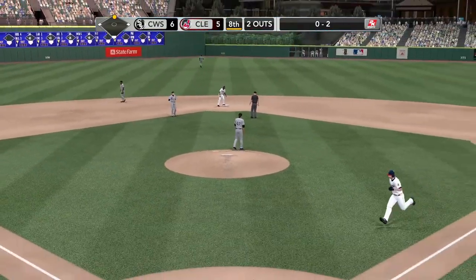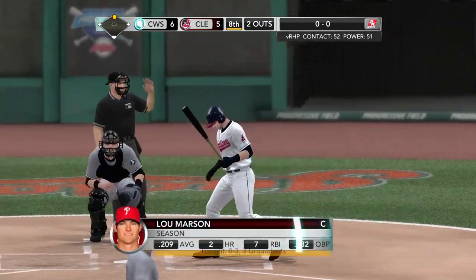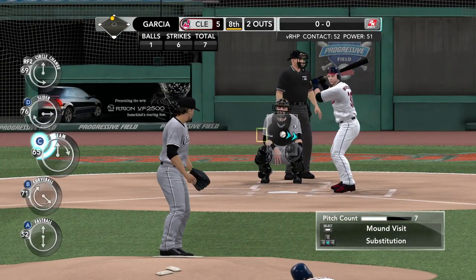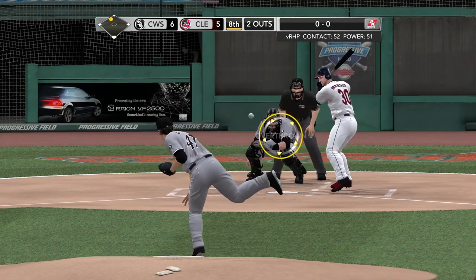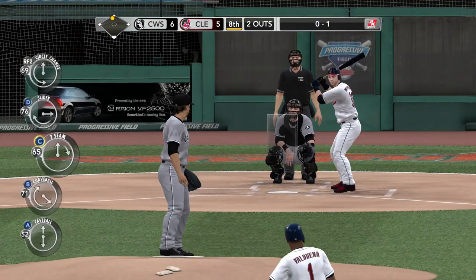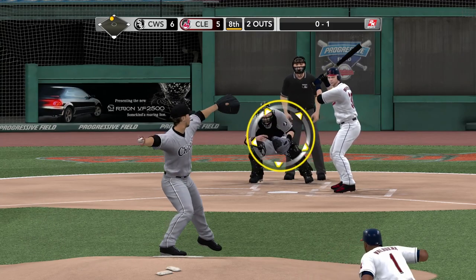Take a look at the teams who have been hitting with runners in scoring position. Brought to you by State Farm. Number one, the White Sox. Second, the Yankees. The Blue Jays third. Fourth, the Red Sox. And number five, the Indians rounded out. Well, with runners in scoring position, these two teams absolutely excel. So if you're pitching against these teams in this game.